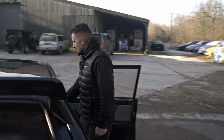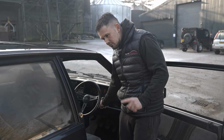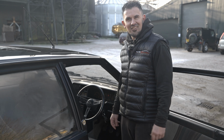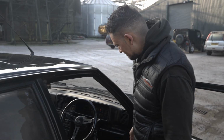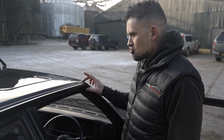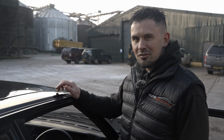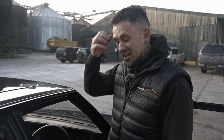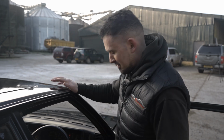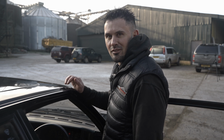Start her up. Starts on the button. None of this normal rubbish Italian malarkey. On the button. And it's cold. And she purrs, ticks over. One thing I might do is put a stainless steel exhaust on it. Oh, what's that noise? Yeah, it's alright. It'll go. It's the fan belt. I need to change it. Well, it's probably loose. Hang on. Oh, hang on. It's got a dump valve.